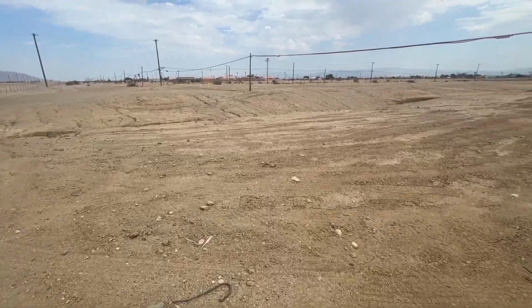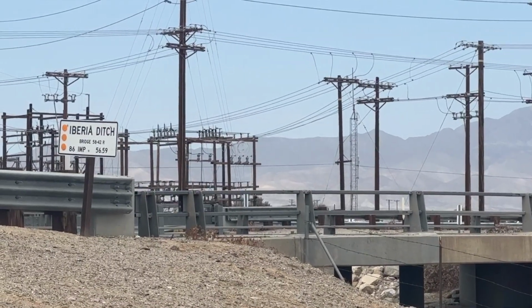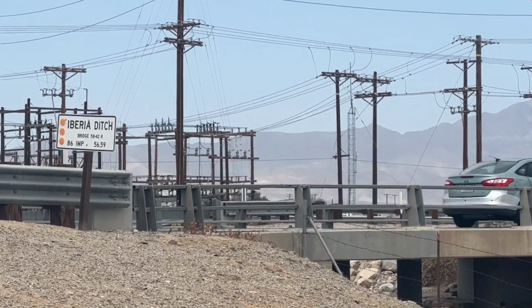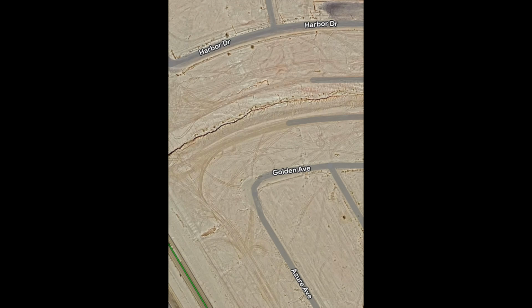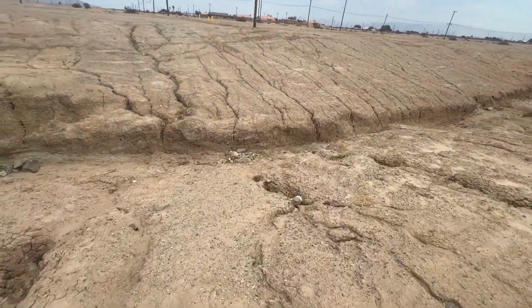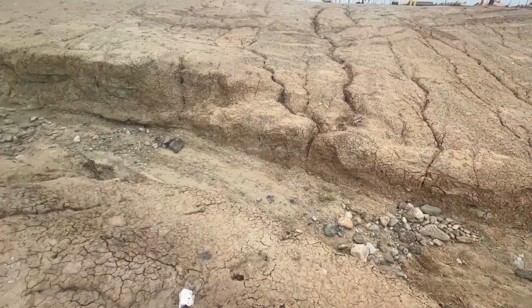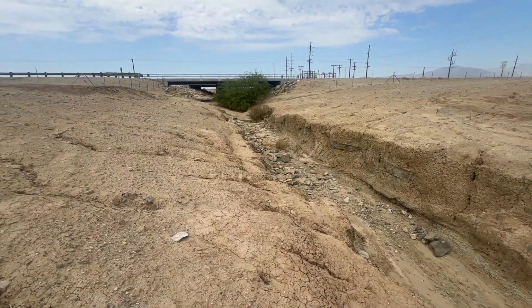And here we are at our second roadblock, the Iberia ditch. I've often wondered if the designations of ditch or wash or arroyo actually have any criteria to them, or do they just kind of pick one at random? So this is a much steeper, much larger wash, but still quite dry. Let's get through that real quick.